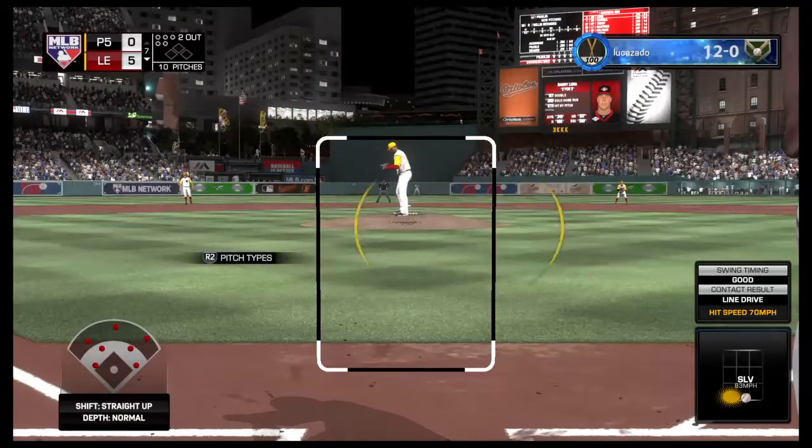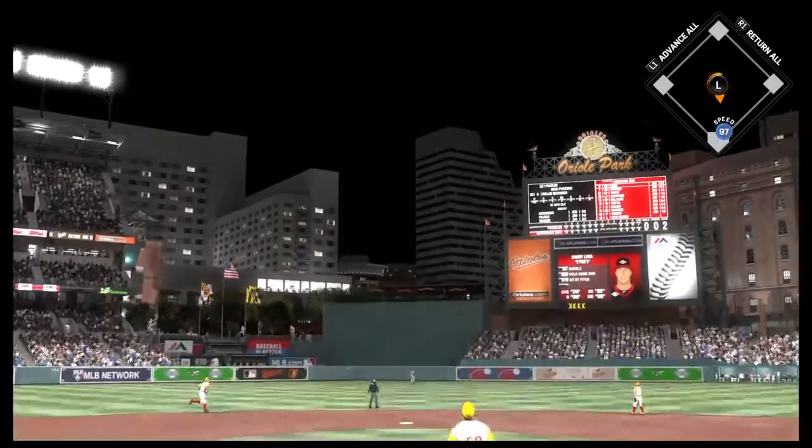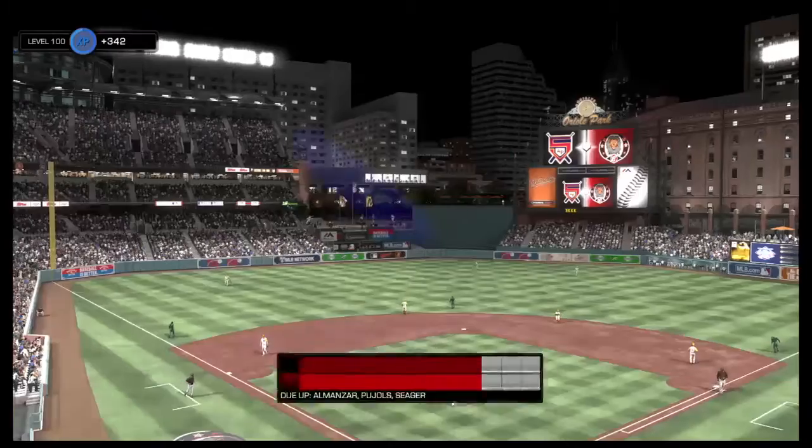Settling in now, Danny Luna. Already a home run and a double for him in this one. Lifted in the air to center. Griffey moves over. And that ends the inning.